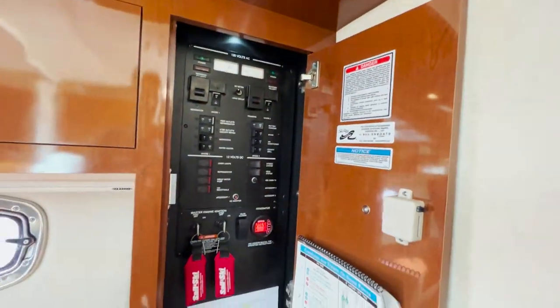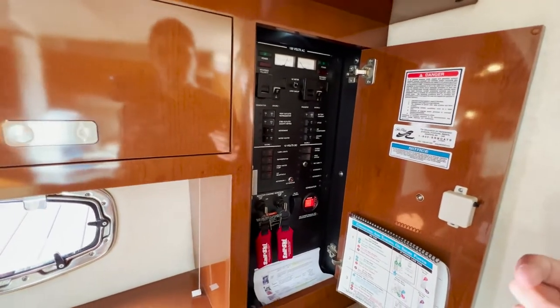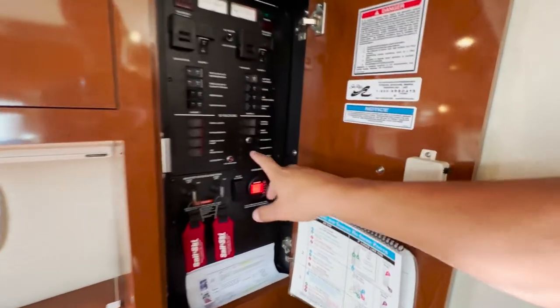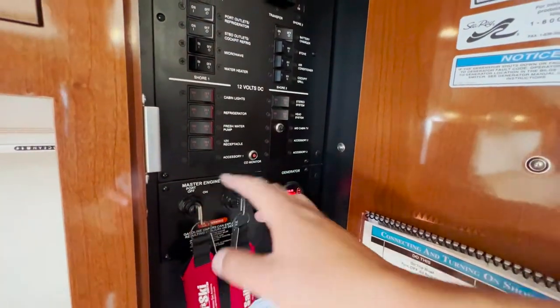So when you show up to the boat and the boat is dead or turned off or just on shore power, this is where I come first and basically turn on everything below this line to get the boat turned on, and then turn the engine switches over, which I'll do as well.